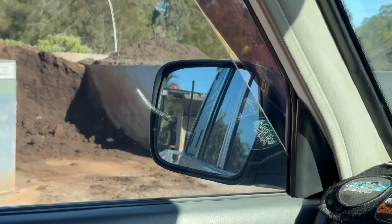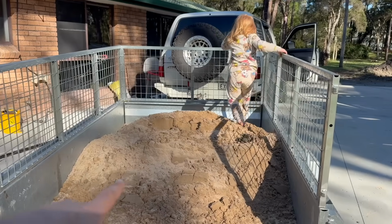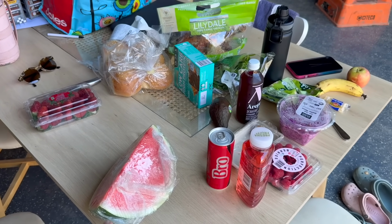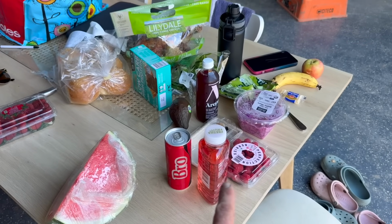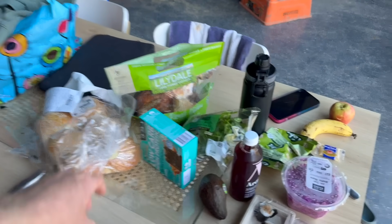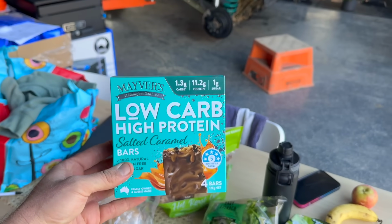Zeph's got a sand pit to play in for a little while. And then we're going to have some lunch because we're absolutely starving. We got some fruit, drinks, and chicken salad rolls. And our favourite after lunch muesli bars. These things are bloody delicious.